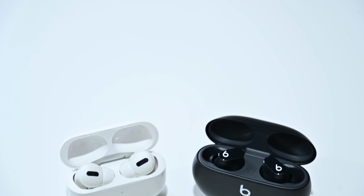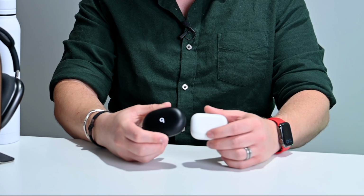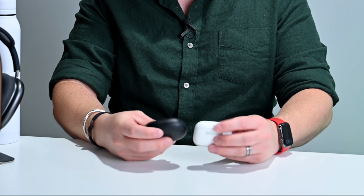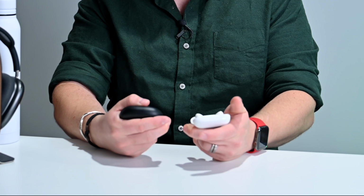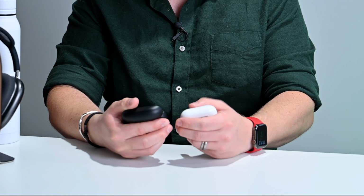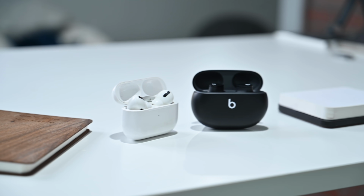So we've got our Beats Studio Buds, and they're pretty cool. There are a few big differences to get out of the way right at the beginning in terms of design. So we grab my AirPods Pro up here. Look at these guys side by side. The Beats Studio Buds are a little bit bigger than Apple's AirPods Pro. The case is just larger, it is thicker, but otherwise it's not all that dissimilar. It keeps the same wide shape that the AirPods Pro do. Yep, it's a very similar looking case to AirPods Pro.